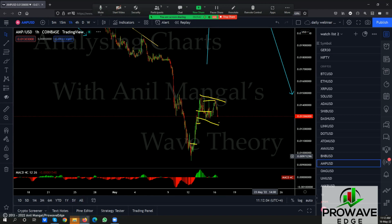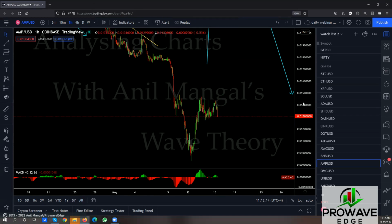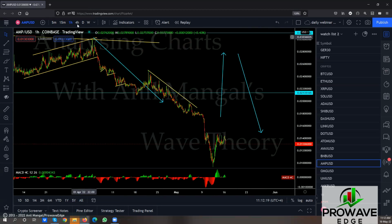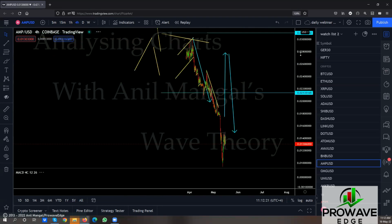This is a nice consolidation. That's upside, right? Can it drop lower? Well, if it drops lower, you wouldn't worry about it, but it's a very nice buy setup actually. Now let's see where this will take us.